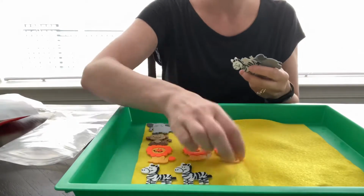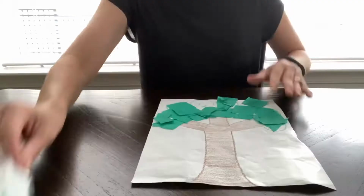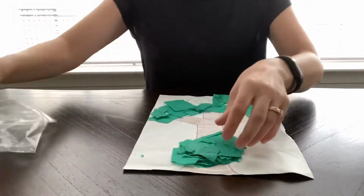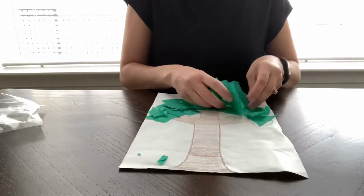Another thing that we do is place felt stickers on felt. As you can see, I have them organized according to animal here. You can count animals, so on and so forth. You could do this with anything, but it's a simple, fun activity. You can also make a tissue paper tree with tissue papers, and just put the glue stick down first for your child and then have them stick them on.